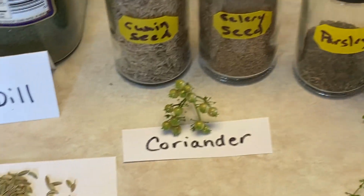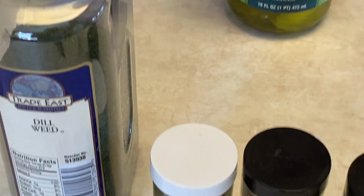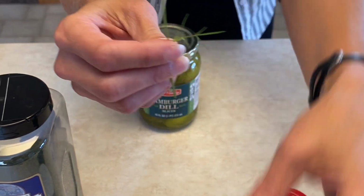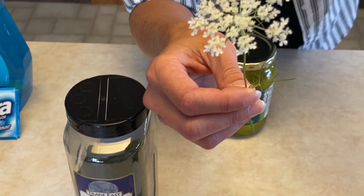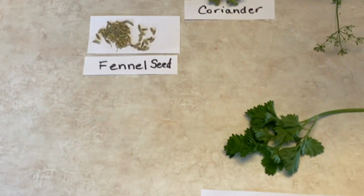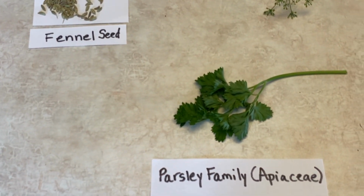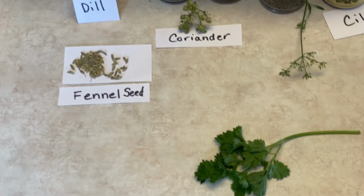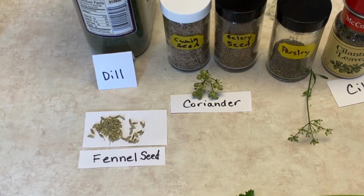Also, you'll notice we have highly dissected leaves. So check out that highly dissected leaf. And then certainly right here, you see the same thing with parsley. This is some parsley from my garden. Again, you can see here why this is so named after the parsley family, as parsley itself is a very common cooking herb. Now notice here in this family, we also consume a lot of seeds. It's not just the leaves.